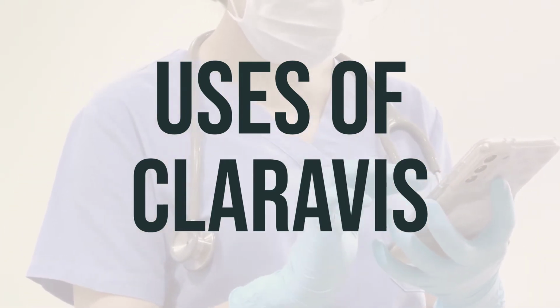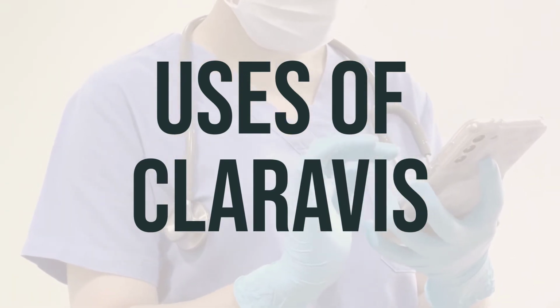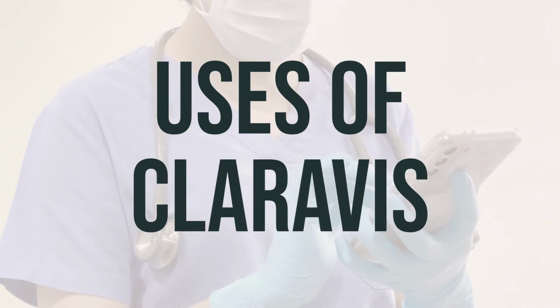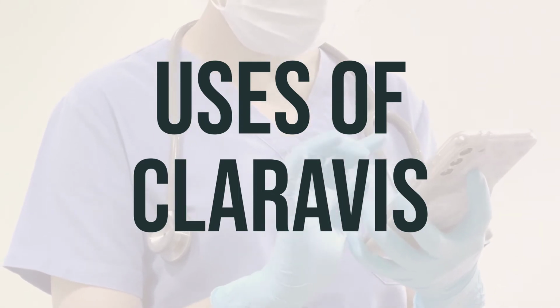It is important to take Claravis exactly as prescribed by your doctor. The daily dosage varies depending on your condition and medical history, and it is best to take it with food to help the medication be absorbed better. Remember to take it at the same time every day for the best results.